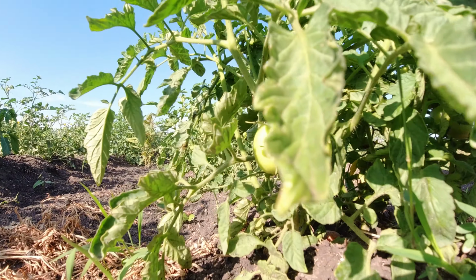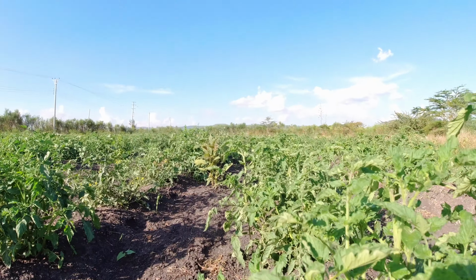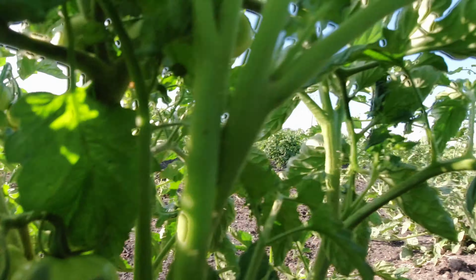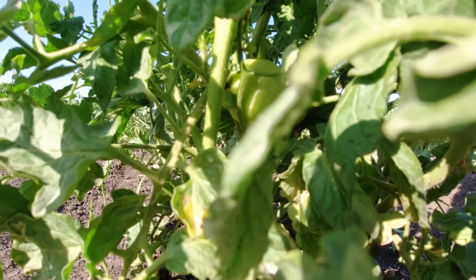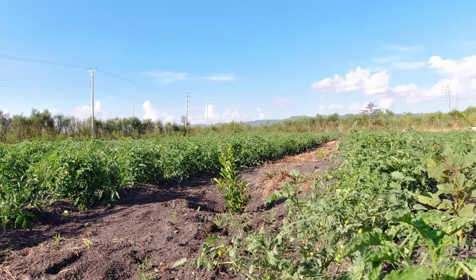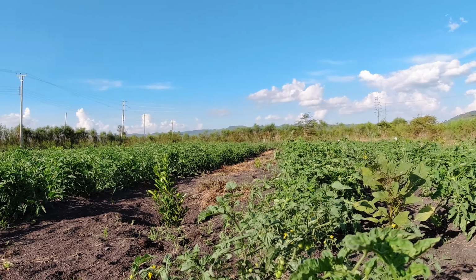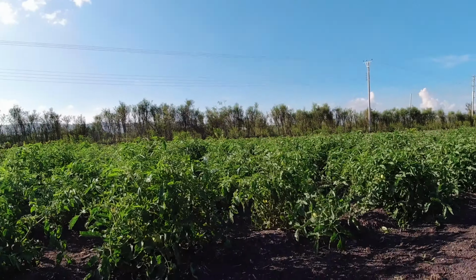Spraying is continuing regularly. It has now become a weekly thing to spray foliar. I'm spraying fungicides, insecticides and foliar. All I need to do now is just expect to get flowers and fruits and not leaves.